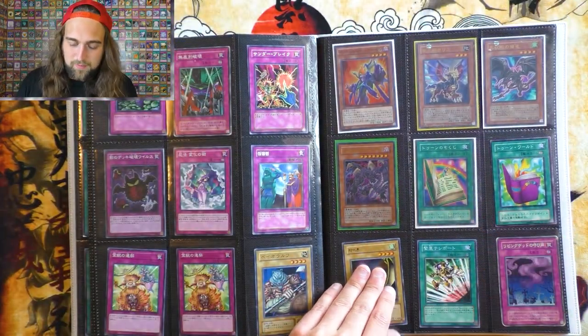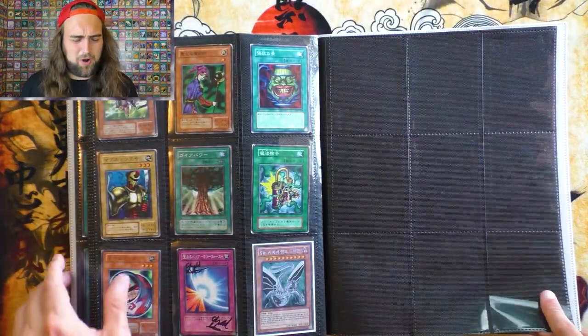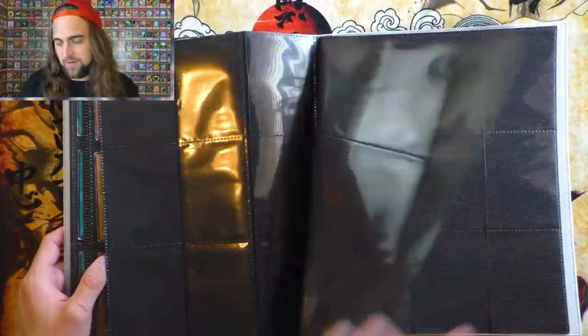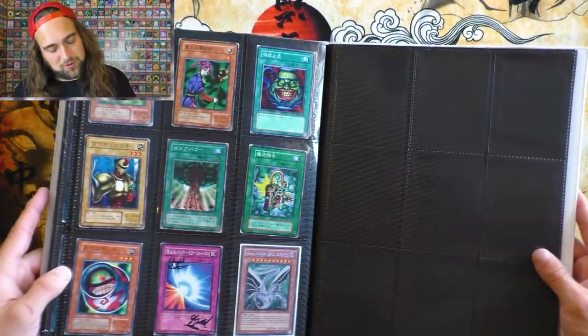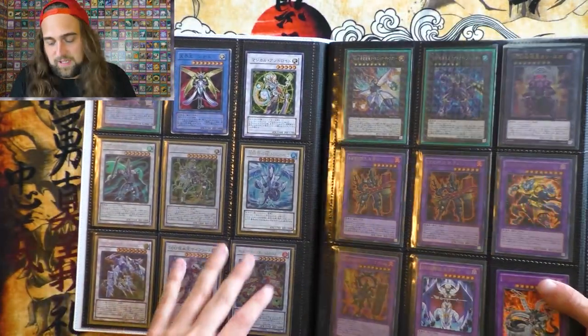There's another one of my favorites I have, Toon Table. I wish I had tournament pack Toon Tables. That'd be so dope. And looks like I have some room back here for more Japanese, Korean, and Chinese cards. This is where I keep the OCG cards. You know, this one's Korean. Just keep them all in here.